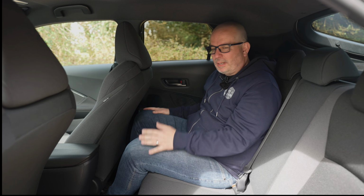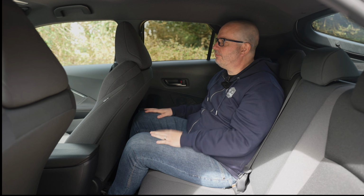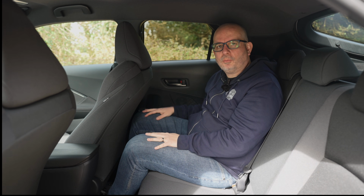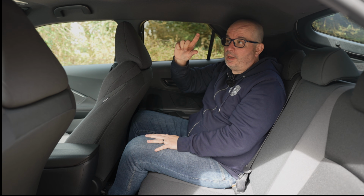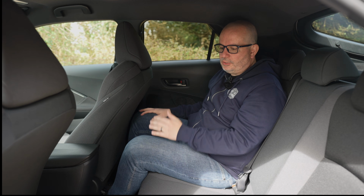In the back here, there's plenty of room. I'm about 5'9", 5'10", and there's about that much knee room for me with the driver's seat in my normal position. Plenty of headroom, about that. So you'd be fine in here at 6 foot or maybe just over.